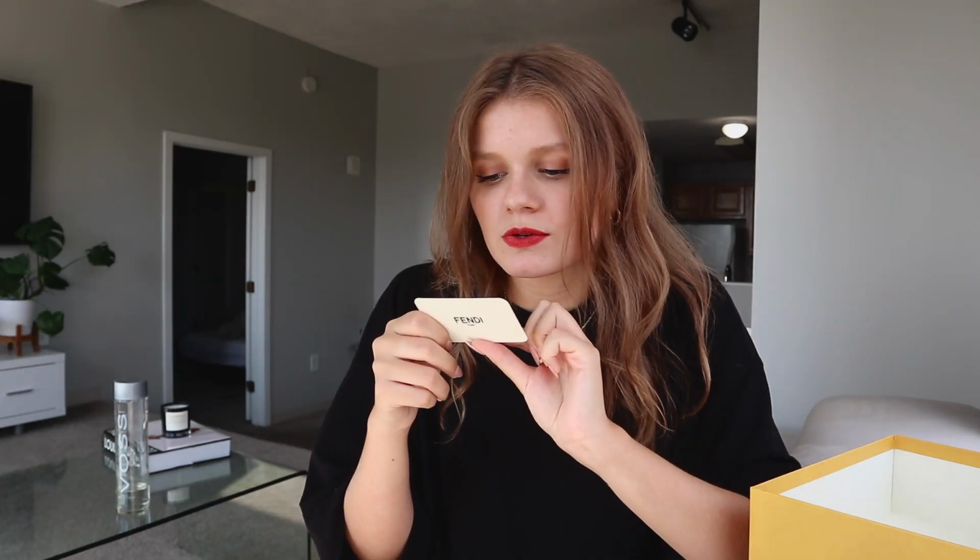It said it was produced in 2019, and I do know that this isn't a new in bag this season, but it's one of their permanent collection bags, I think, and it's a pretty good size for it only being $1,290, because a lot of Fendi's bags are in the 3,000 or 2,000 range, which for me is a little bit out of budget. It makes sense because those bags are all leather and most of the time embossed with the print, which this is just a coated canvas.